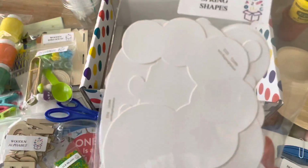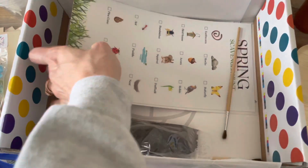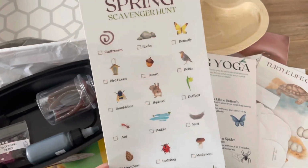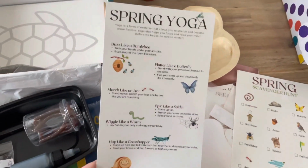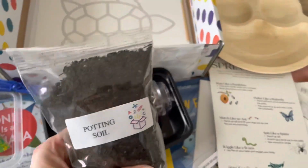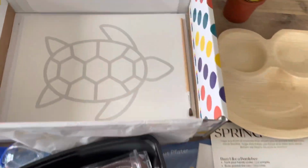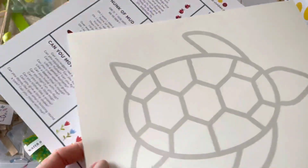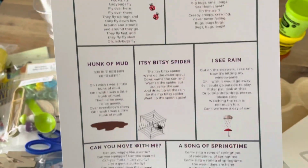We have spring shapes. Spring scavenger hunt. And I love how so many of these things are laminated so you can use them over and over again. Spring yoga. This looks like a lot of fun. So some movement activities. Oh, and some potting soil. So I wonder if we're actually growing some grass. That would be pretty fun. And we have a turtle. We have some finger plays. That's pretty cool.